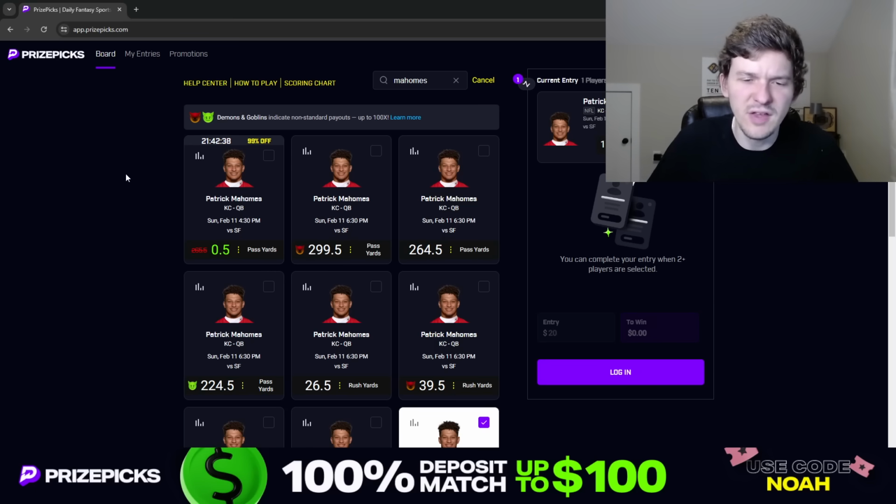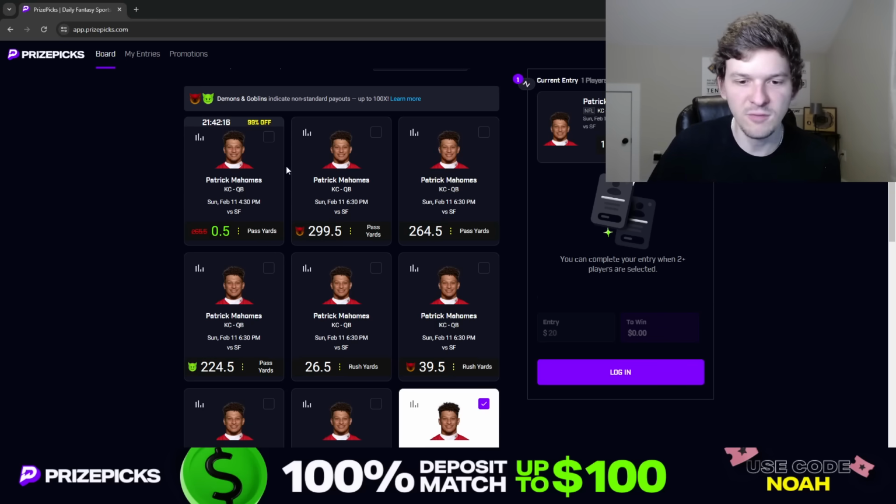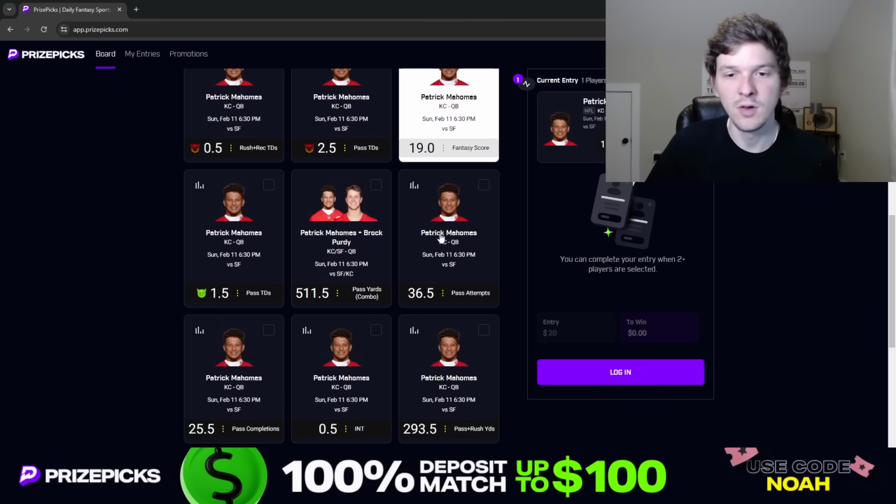So I definitely think this fantasy score line of 19 is low on Prizepicks when you look at how the market is projecting Mahomes in this game. The 49ers are a good defense. I don't think this is the best matchup for Mahomes, but we know Mahomes is going to have all the opportunity in the world to put up fantasy points because this Chiefs team is a very pass-heavy offense. They're one of the more pass-heavy offenses in the league. Mahomes' pass attempts prop for this game is set at like 36.5, so clearly the books are expecting a lot of pass attempts from Mahomes here.